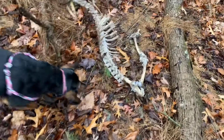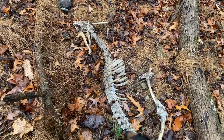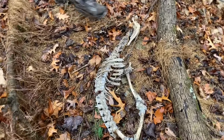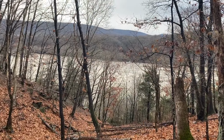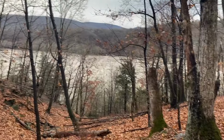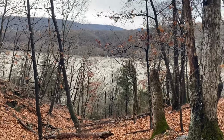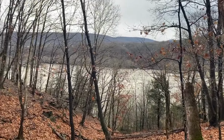So look, the dogs came upon a nice ripe deer carcass, and it stinks. It does smell. Yeah, you can touch it. Some little antlers. There's a nice view of the Potomac. Some canal locks on the other side. Pretty treacherous conditions here. And like I said, we're just bushwhacking, and this whole hillside is just all leaves and rocks, so not the best for footing.